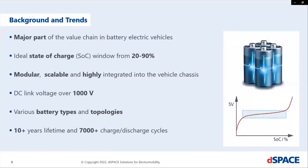High voltage batteries generally power the propulsion system of an electric vehicle. The battery pack makes up a significant cost of the vehicle and is characterized by its relatively high energy density. The state of charge for the battery needs to be controlled in a 20 to 90% window, which often means that the BMS controller needs to adjust the cell voltages within just a few millivolts. Battery packs come in all sizes, shapes, and forms, with DC voltages reaching over 1000 volts. They are designed for a large number of charging and discharging cycles and are modular, scalable, and highly integrated into the vehicle chassis. dSPACE BMS test systems are designed to cover all the design and performance specifications of these BMS systems.